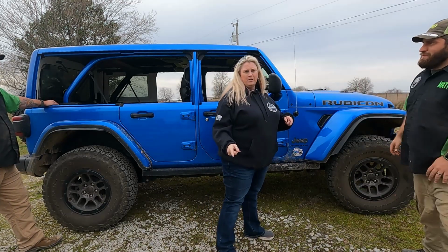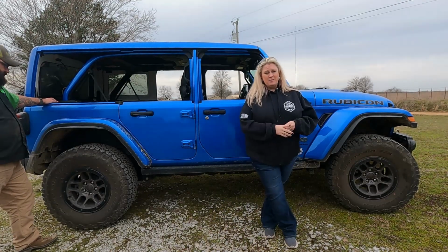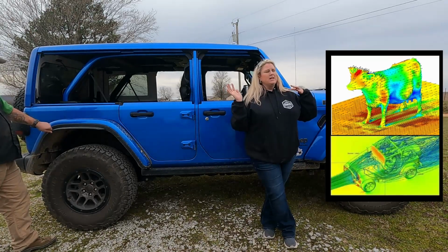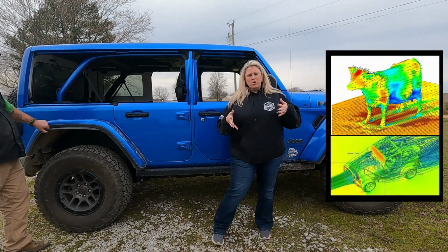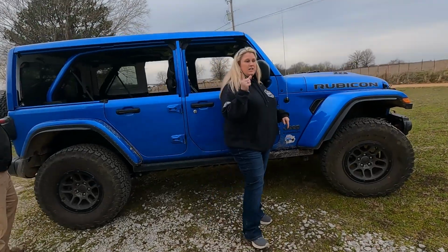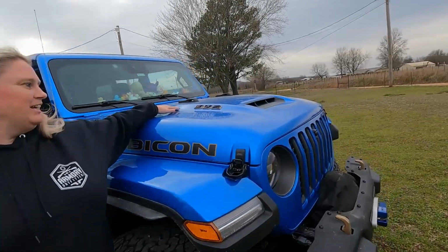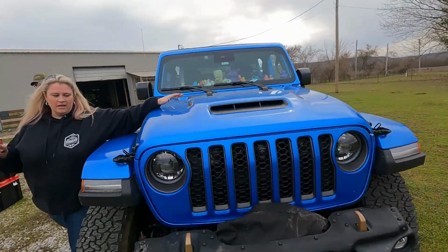All right, so 392. There's a running joke about Jeeps that if they were meant to go fast, they wouldn't be shaped like a brick. Also, my husband has pointed out more than once that a cow is more aerodynamic than a Jeep. But Jeep has remedied that with this beautiful machine. It is the 392 Hemi.